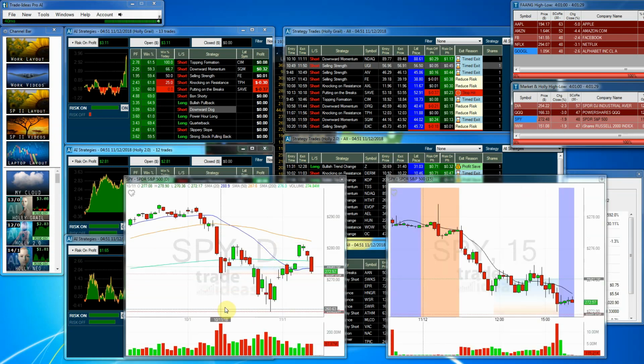The Spiders, they continued that pullback. This 280 mark here seemed to have been the big thing. It was either support or resistance, and we went up, bounced off of it, and now we're headed back down. Had we not done that, we would have had a V, which normally does not happen. So it's very common to see a pullback.